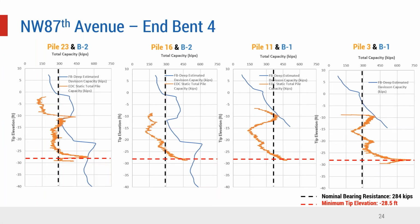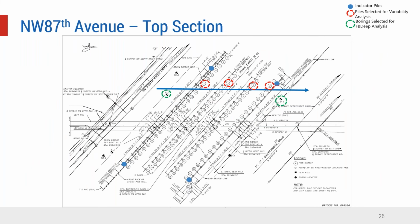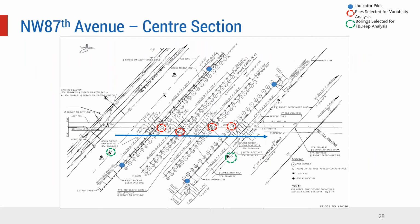Now, once I've done the alignment of the foundation, I want to look at something horizontally. So here I'm picking across the job. I'm picking pile number 7 from end bent 1, pile number 3 from intermediate bent 2, pile number 2 from intermediate bent 3, and pile number 3 from end bent 4. Now I'm comparing with the closest borings B3 and B1. So I can see the entire substructure characterization. And now if I want to pick another layer, I can cut across, because I remember every pile has been a tested pile. So for every pile, you have your independent skin and tip for each hammer blow of the pile. So you can do that.